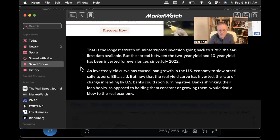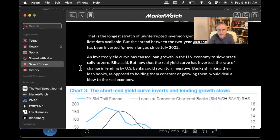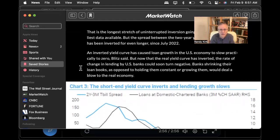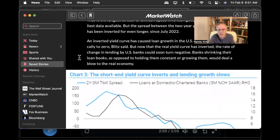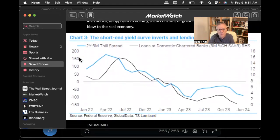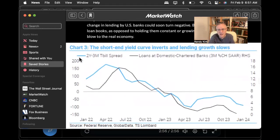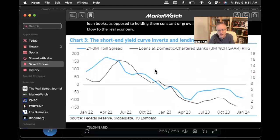An inverted yield curve has caused loan growth in the U.S. economy to slow practically to zero, Blitz said. But now that the real yield curve has inverted, the rate of change in lending by U.S. banks could turn negative. Banks shrinking their loan books as opposed to holding them constant or growing them would deal a real blow to the real economy. So here you see it in another chart. The short end yield curve inverts and lending growth slows.